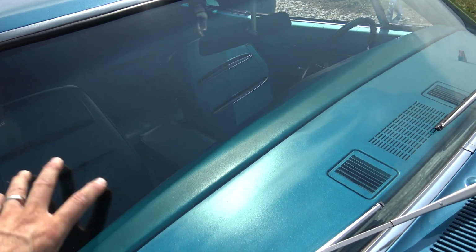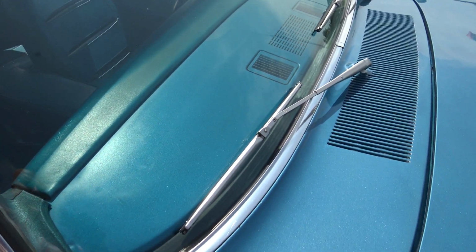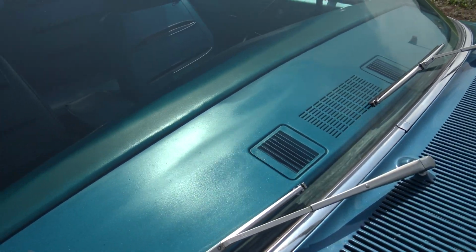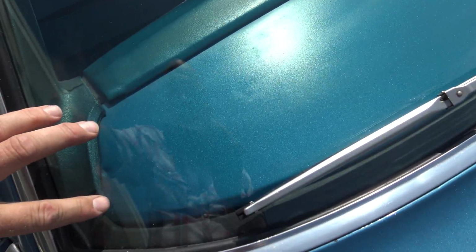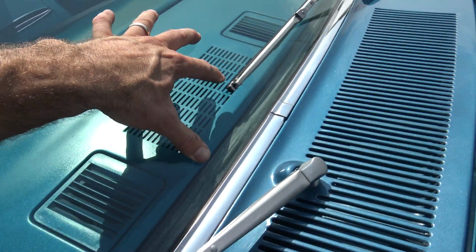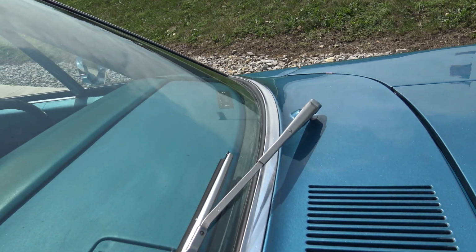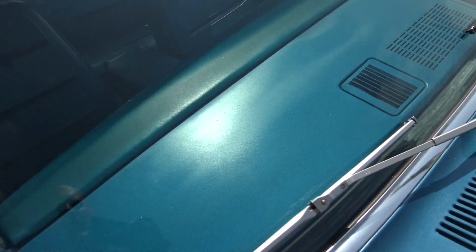Windshield is crystal clear. The top of the dash. Here's another thing I want to point out with so many of these Chargers and old Mopars. So many of these are all rusty in the dash area and around the windshield, around the VIN number and stuff. This one's perfect. The paint on it's perfect.